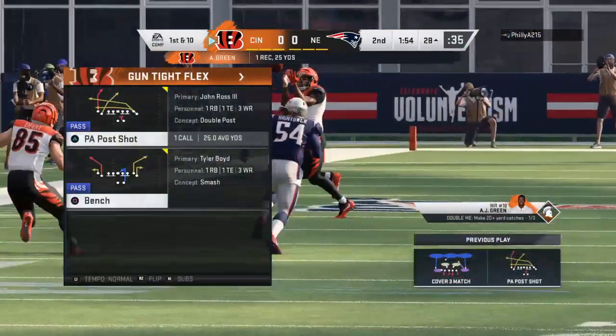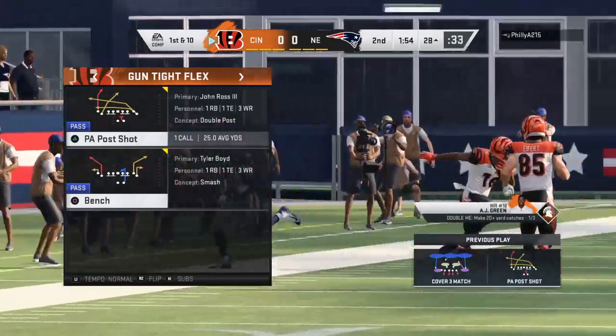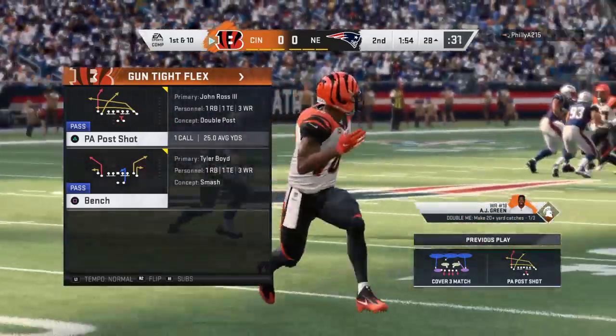Yes, we do. A first down there on a pickup of 25. First down, Cincinnati.